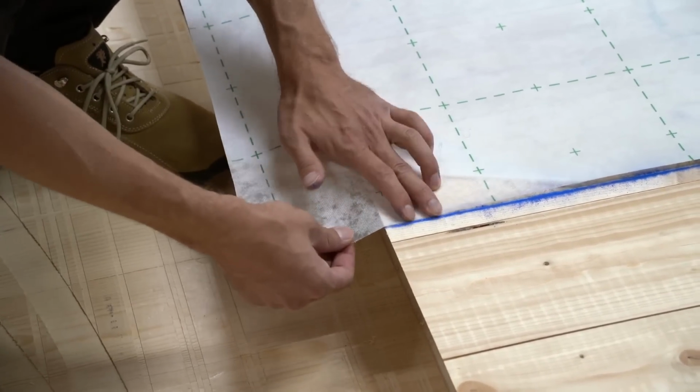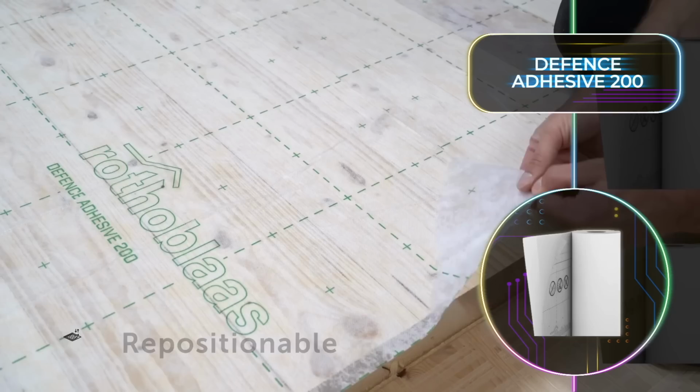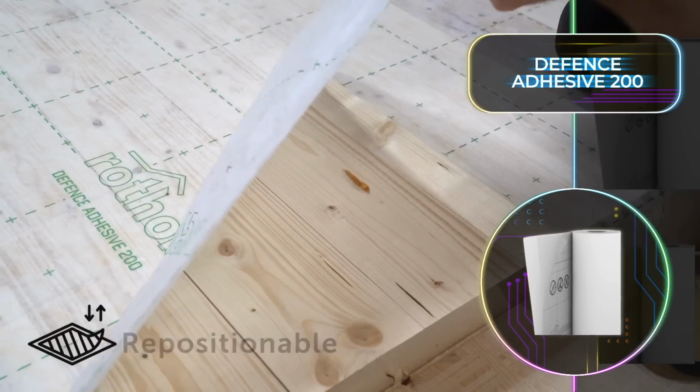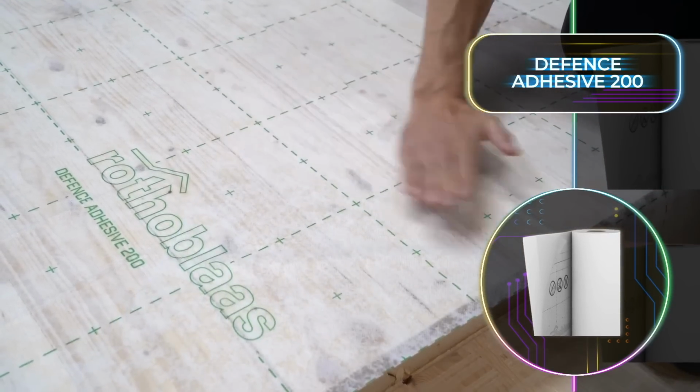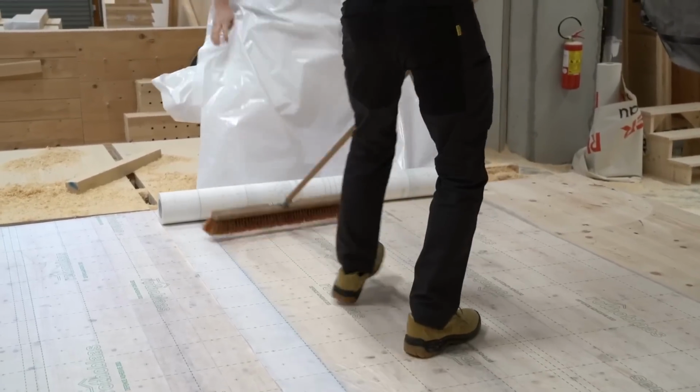structures. It's designed so builders can install it quickly and efficiently, and also remove and reapply if applied incorrectly. Made up of multiple layers, including EVA, non-woven PP fabric, adhesive layer of acrylic dispersion, and a separating layer of plastic film.